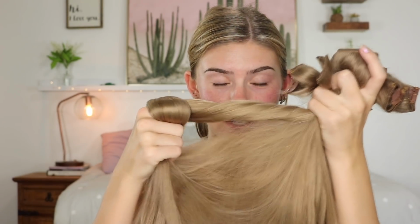So this has, like I said in the intro, so much hair. Like this whole thing, probably less than half of it, my whole hair thickness does not equate to. Like so thick, I feel like a Disney princess. But I'm gonna start on the bottom by taking little two clips and putting that in. Done.